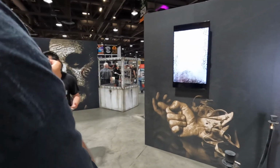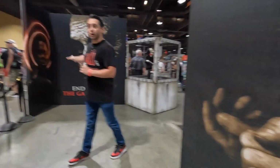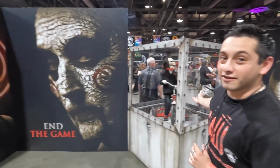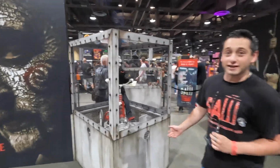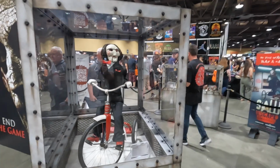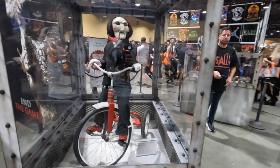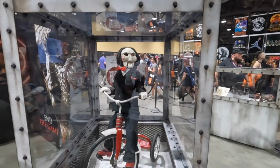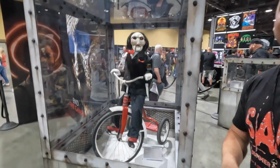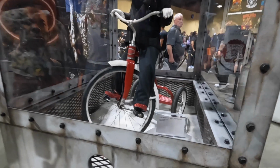And then if you come back here, we have some artwork from Jigsaw and Spiral. And of course, the man of the hour, Billy the Puppet. This is, I think, the first time he's ever been on a show floor, ever been on display, straight from the producers. He came here in like a cargo box. This is the screen-used Billy. As you can see, he has sparkly shoes now. I believe that was a new addition for Saw X.